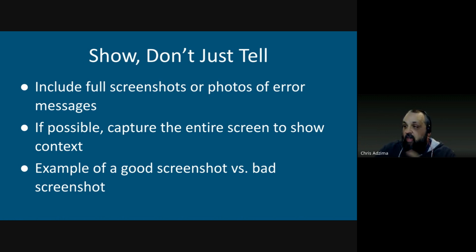And if at all possible, attempt to get that screenshot from the device that's having the problem. A photo over the shoulder of somebody works okay, but it's going to have a lot more information if we get it from the device itself.